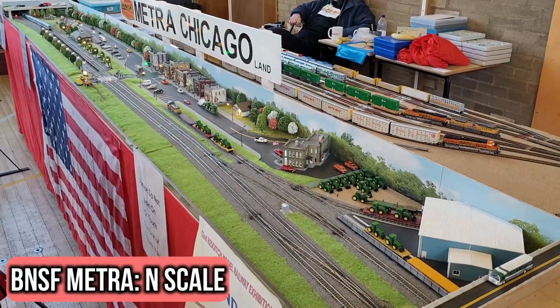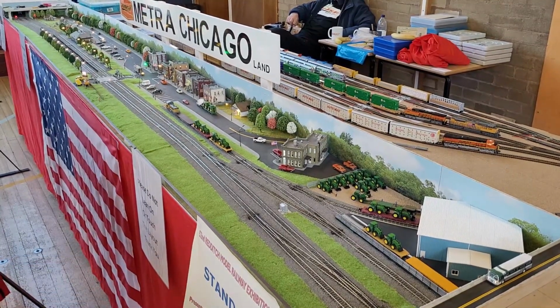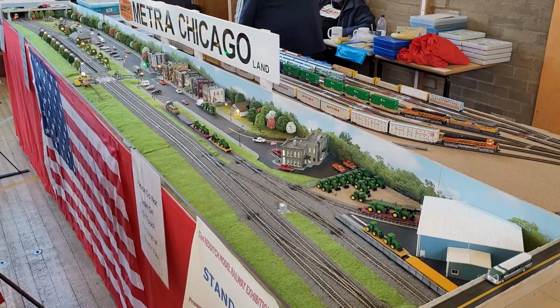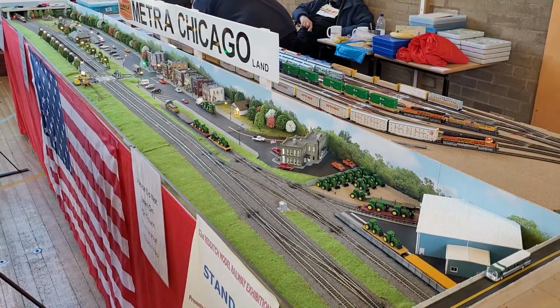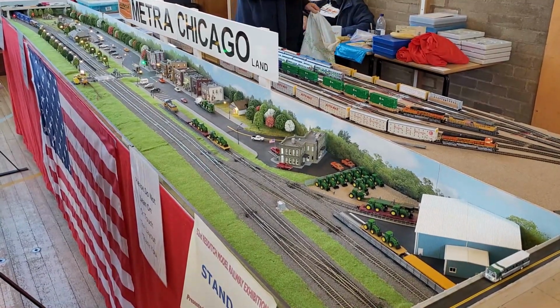BNSF Metra. This N-scale layout by Nigel Howald is a small town set on the BNSF Metra commuter line, with trains running in and out of Chicago. We've seen Metra and Amtrak passenger trains passing through here or calling at the station.